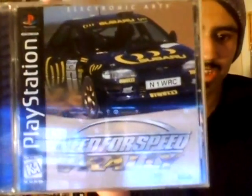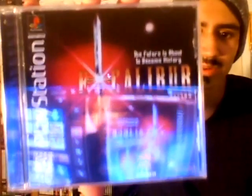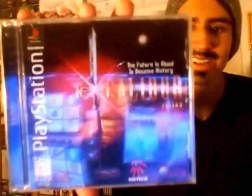Next we have a racing game. I love racing games, but this is Need for Speed V Rally. And nothing special about this, sadly. It's just a kind of mediocre racing game. I was hoping for a little bit more from Need for Speed, but it's really sensitive. Like if you hit the wall, you kind of spin out. So that's unfortunate. Here we have Excalibur 2555 AD.